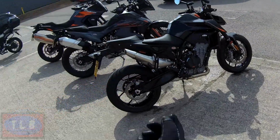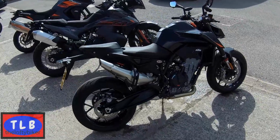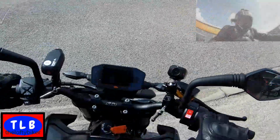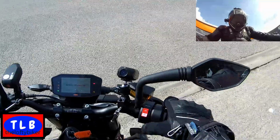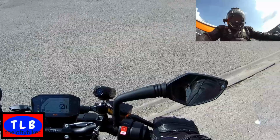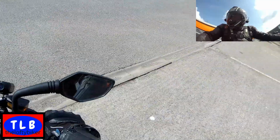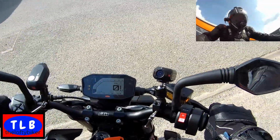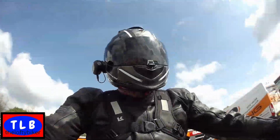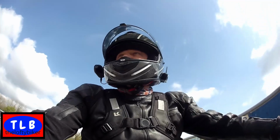Here we are. Have a go at this little beast, the KTM 890 Duke. Quite a firm seat. In fact, a very firm seat. Reassuring V-twin verbal. Oh, sorry, a reassuring parallel twin verbal. I believe we've got the tech pack on this, which includes the quick shifter. Let a bit of air in for a minute.